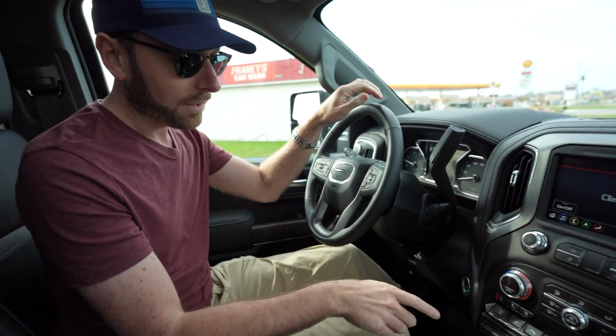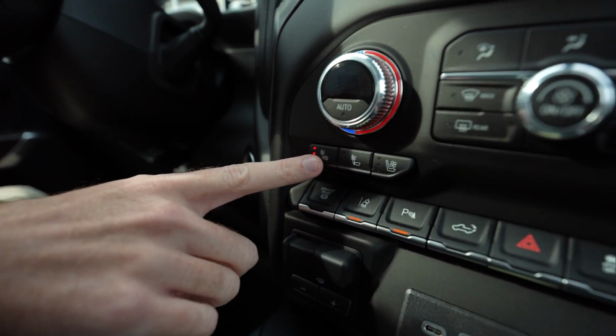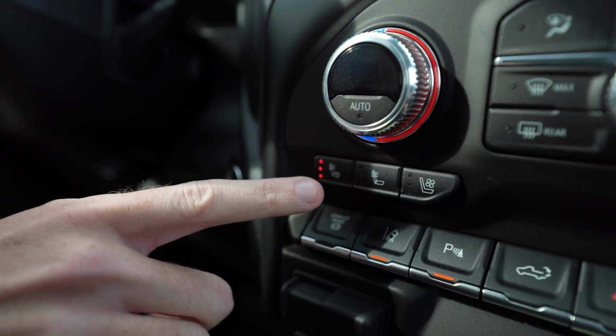Speaking of that, we have some interesting options on the truck. We got heated seats, which I'm testing out right now.